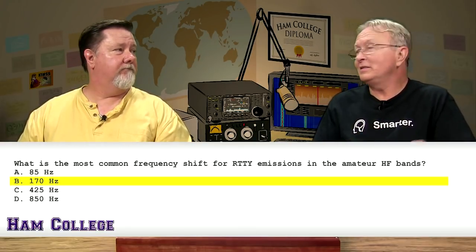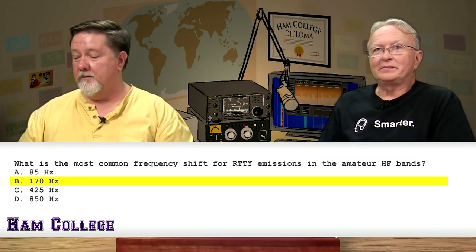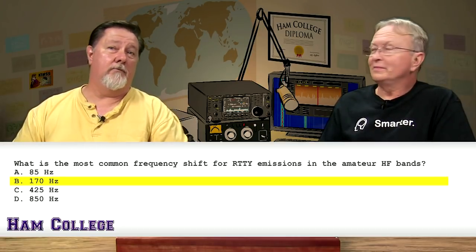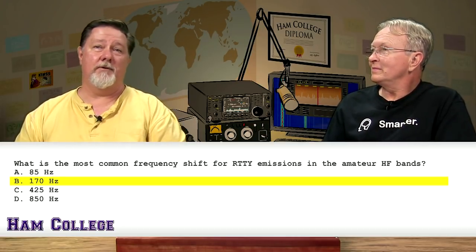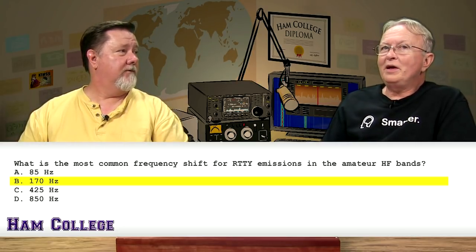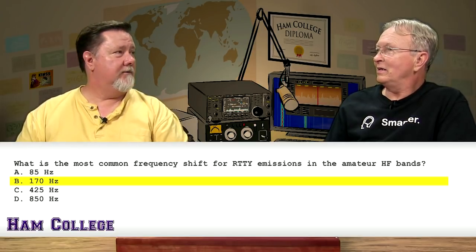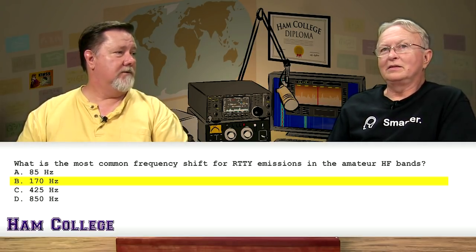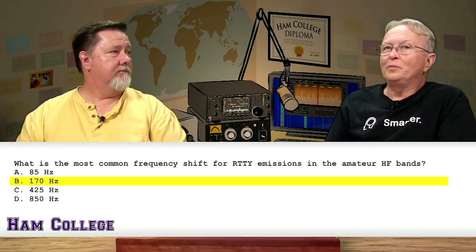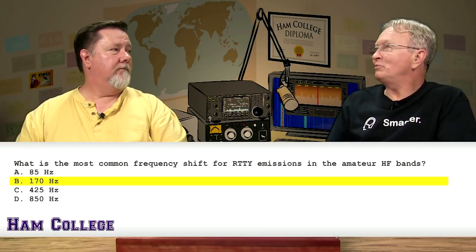I tell you, these guys in here tonight, they know their digital stuff. They do. Apparently, they do a lot more digital than I do. I can be honest with you, I wouldn't have known that if I hadn't done the research for the history lesson here. Somehow, I knew this one. I've never really done those modes. At least not much. I've done RTTY, but I hadn't done it in a while. Somehow I knew it was 170 hertz, and I have no good explanation for that.